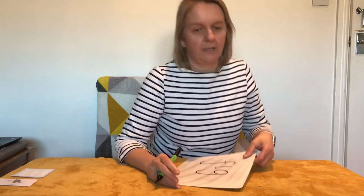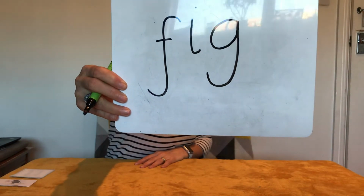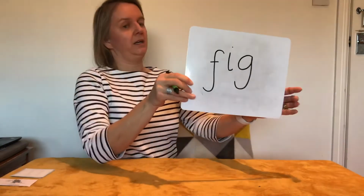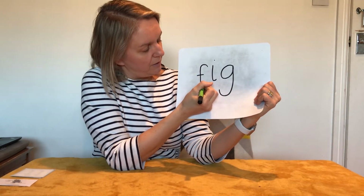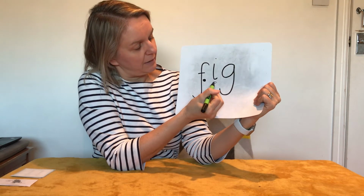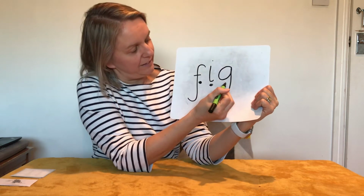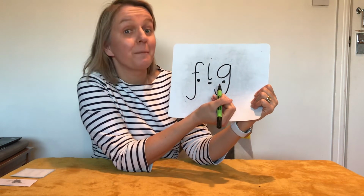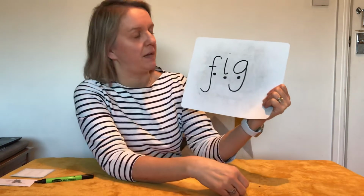Here we go. Okay, here's my new word. Have a look. See if you know those phonemes and graphemes. We're going to put our phoneme buttons on now. Are you ready? We're going to do this one first. What's that? And this one is, that's right, I. And this one is G. Well done. Okay, let's press those phoneme buttons and make those sounds.